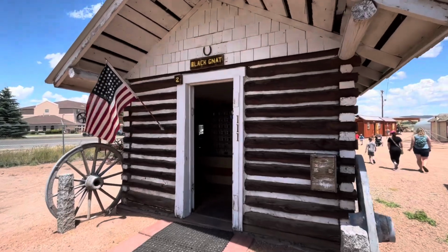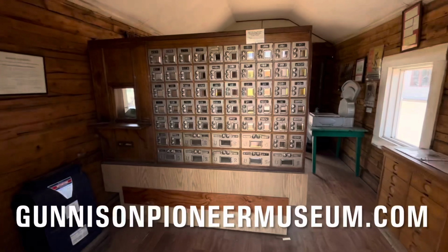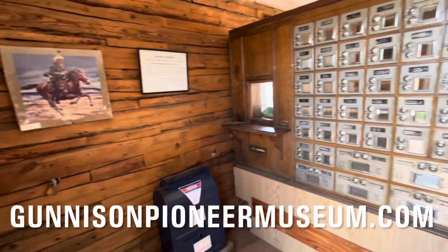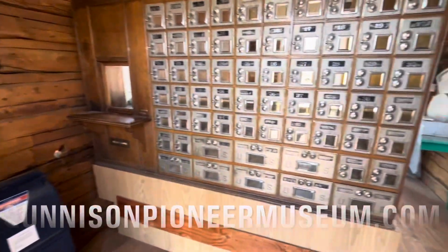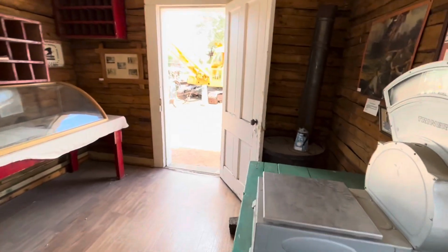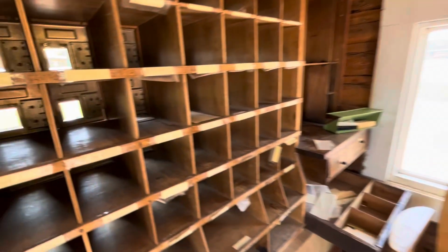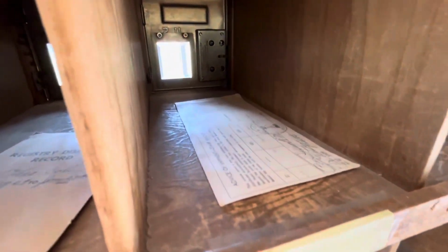The museum is basically open in the summer every day, 9 to 5. They have a really good website that talks about a lot of these buildings, and you should check it out if you're planning on visiting. There is a small cost, but well worth it to see things like another old post office right here. But definitely a great place to spend the day.